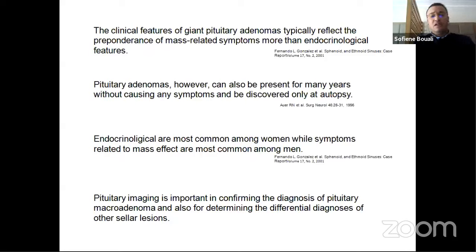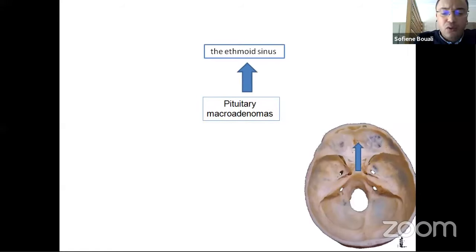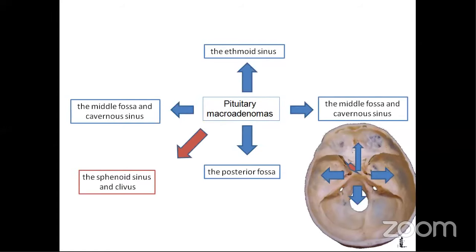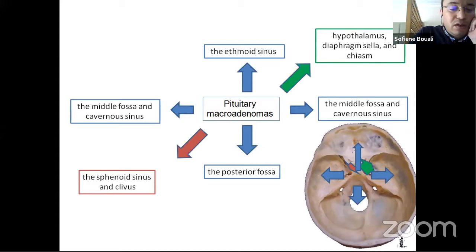Pituitary imaging is important in confirming the diagnosis of pituitary macroadenoma and also for determining the differential diagnosis of other sellar lesions. Pituitary tumors can expand in any direction. They can extend superiorly into the hypothalamus, diaphragma sellae, and chiasm, laterally into the middle fossa and cavernous sinus. Posteriorly, they can invade the posterior fossa, and inferiorly the sphenoid sinus and the clivus. For anterior invasion, it goes to the ethmoid sinus, which is invaded in this case.